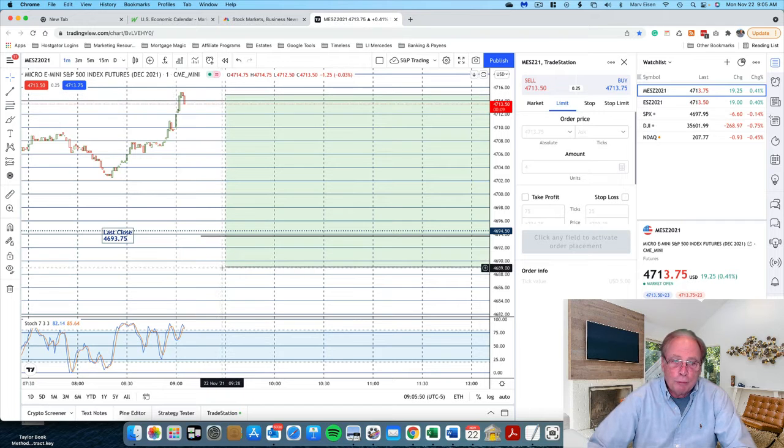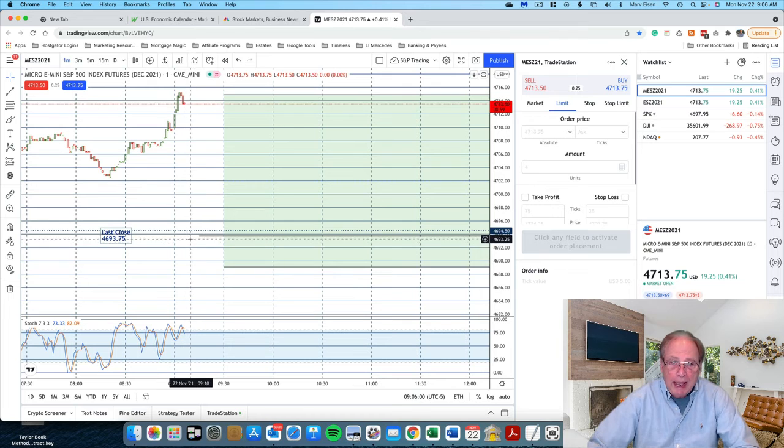I have a trading zone marked out on my chart with the resistance at 47.15, support at 46.89, and I have a horizontal line here at the last close of 46.93.75. Now, futures are trading right here at just at the top of our resistance line at 47.15, and as you know, if you've seen my videos, or better yet, if you're a student in my Emini trading course, you know that I set up my chart this way each day.